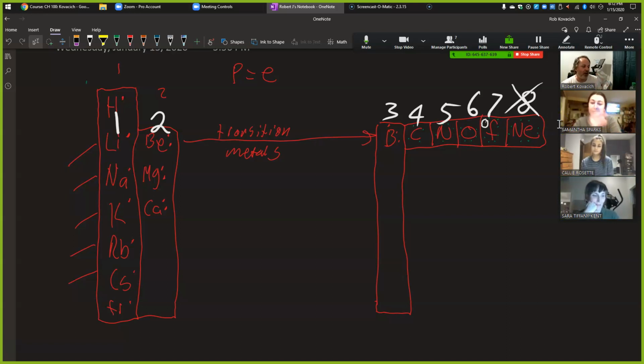So what's fluorine trying to do? Trying to get that electron. Give me that one damn electron. And so we talked about fluorine in the halogen column last class. What did we say fluorine is really good at?